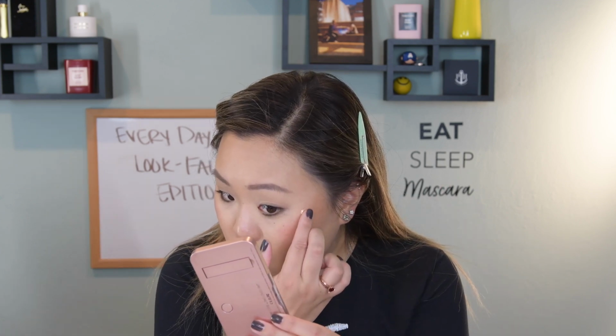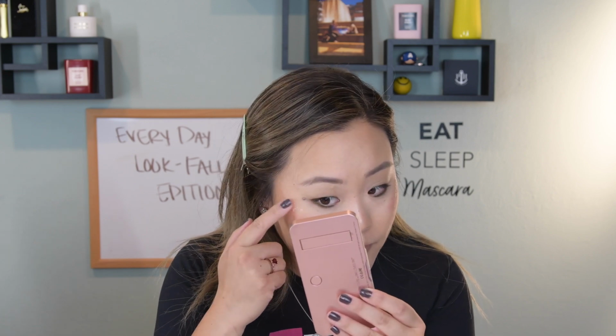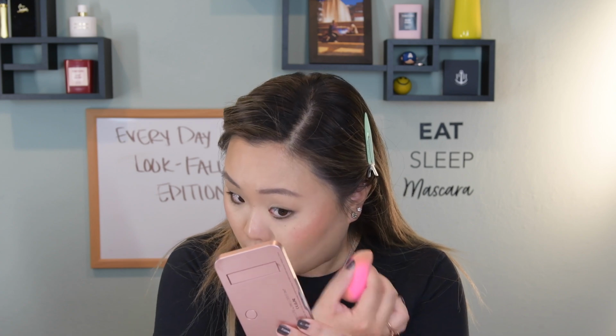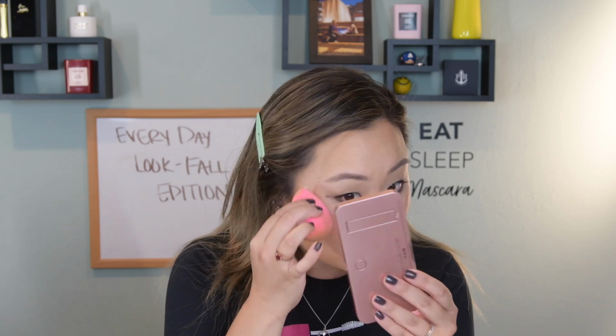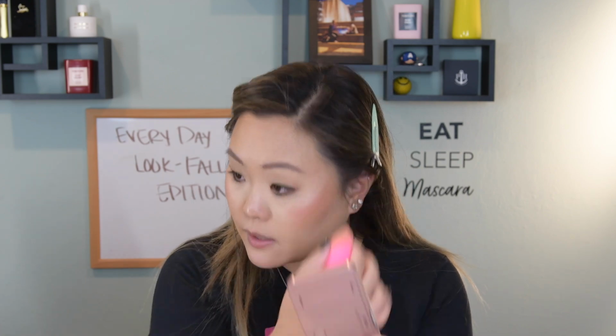So I'm literally just going to do the same thing. I'm going to tap it on. And then I'm going to use my Beauty Blender and just lightly push that into my skin. And voila. Like, come on. Unbelievable, right? It's so crazy.